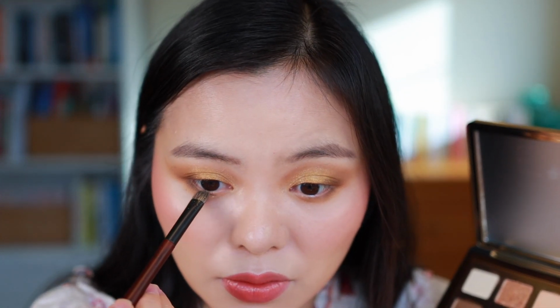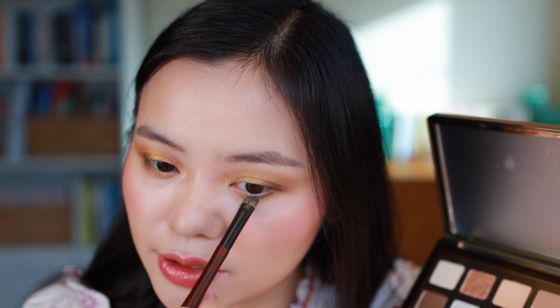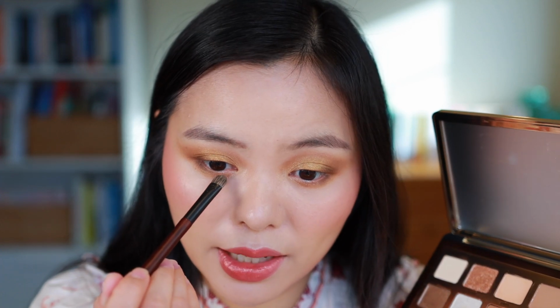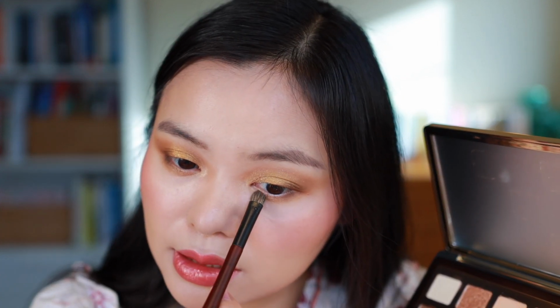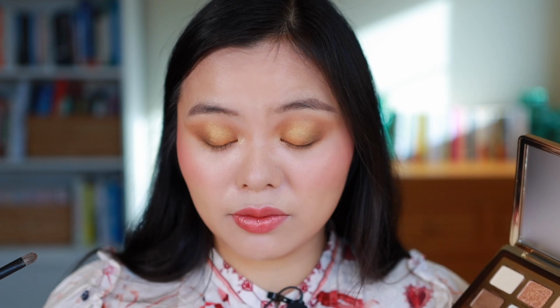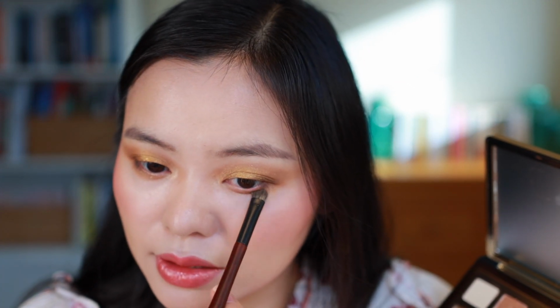And then I'm going to take Nubia for the inner corner area. I think Nubia would be really nice all over the lids if you wanted something a bit more neutral compared to what I have on today. This is definitely the most yellow you could go with this palette. And again, I thought that this would be more flattering on me, but somehow it's just not speaking to me. I don't know. What do you guys think about this?